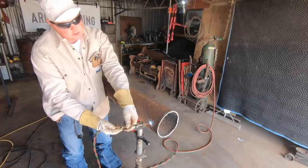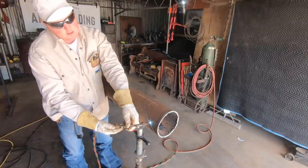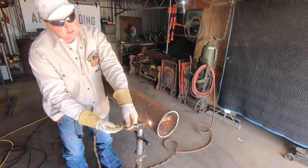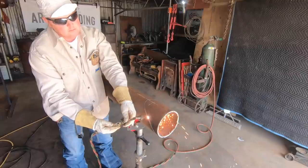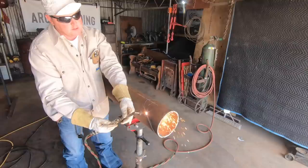Preheat, practice run. Again, starting out here and dragging to my line. I'm staying roughly on the outside of my line. That way I give myself room to grind and whatnot. Clean her up real nice.